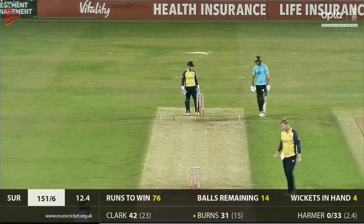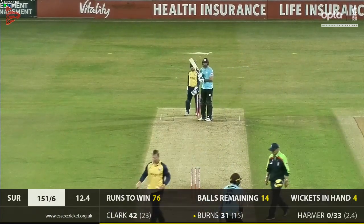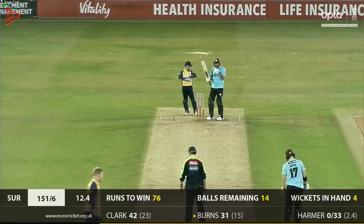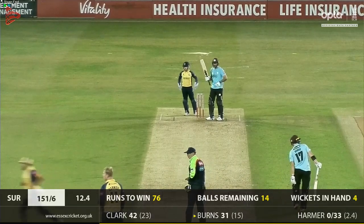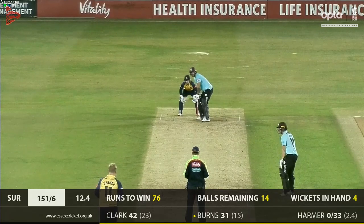Great victory this for Essex, and so they can get a bit of a break now after quite a busy week with a championship match here, the trip to Lord's. Should have taken a bit out of them, but this has been a fantastic comeback tonight. 15 deliveries to go, 77 required, forget about that.